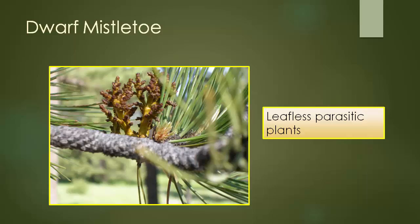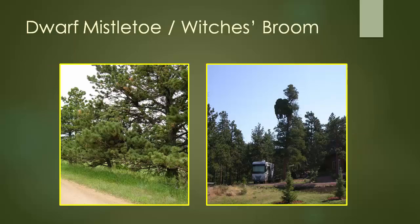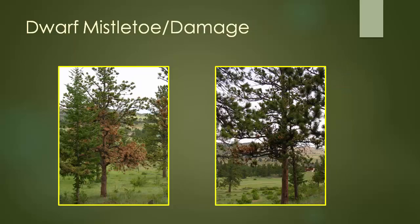A sign that we look for: witch's broom. It's just a physiological reaction to that plant. Not all witch's broom are related to dwarf mistletoe. Not really sure what's going on up there, but there could be all sorts of things. But with dwarf mistletoe, if we see witch's broom, we start looking for the plant. It looks like a ball. It's just really dense. This is damage from dwarf mistletoe. It does kill the tree, and it does take some time.